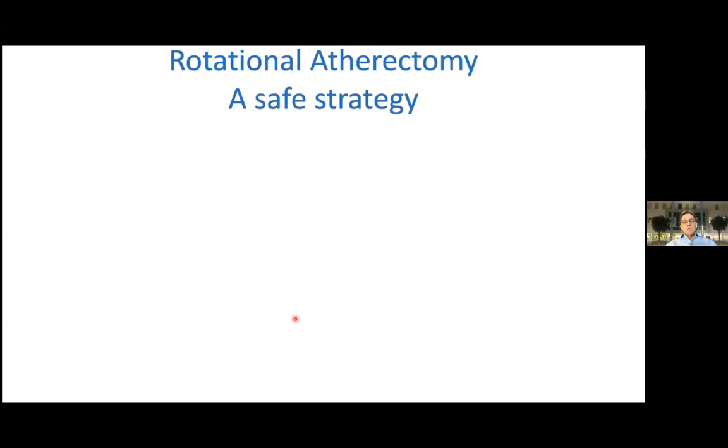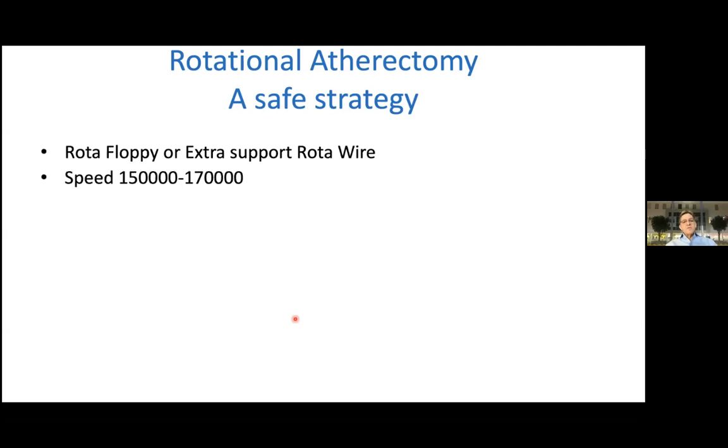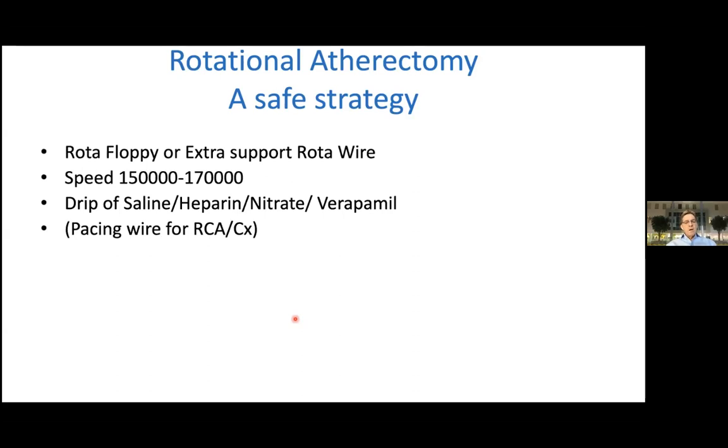How can you make it safe? I think it's all about strategy and knowing what you're doing. Use the Rota floppy wire. Speed 150 to 170 K. You have to have a drip of saline, heparin, nitrate, verapamil. There used to be a specific solution sold with the rotablator, but that has come off market. I forgot why. We stopped using pacing wires for the right coronary artery. There is a risk, however, of complete heart block due to embolized particles. And you have to use the packing technique. I will show that in a moment.